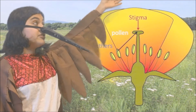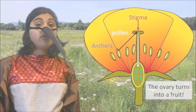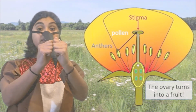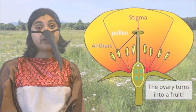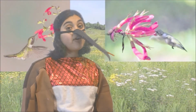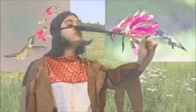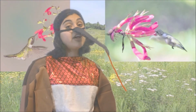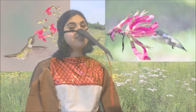Once the pollen reaches the stigma, it travels down the tube and reaches the ovary. Inside the ovary, there are eggs, and when a pollen grain and an egg meet, they actually develop into a seed. Eventually, the whole ovary develops into a fruit. Pretty cool, huh? We hummingbirds also have very long beaks, and we have long tongues that stretch out of our beaks, and that means that we can reach nectar from flowers that other insects and other pollinators can't reach.